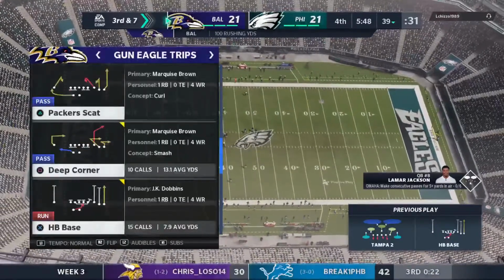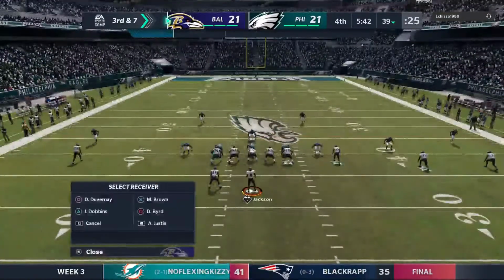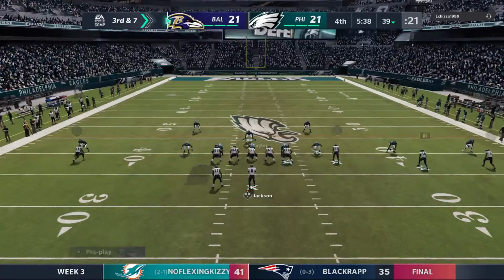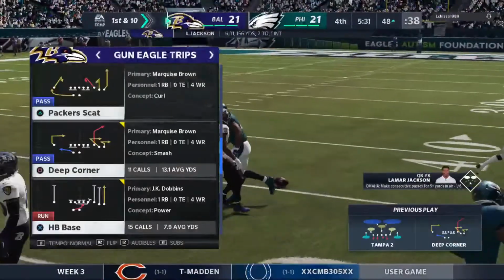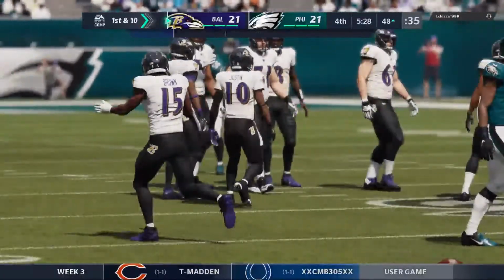No, not at all. They did a really nice job staying in their proper places and not allowing any lanes to open up. The Ravens on 3rd down. 0 for 3 to this point. They could use a conversion. This is 3rd and 7. And he'll be taken down, but not before he gets into enemy territory. Jackson on target to Brown for a Ravens first down.